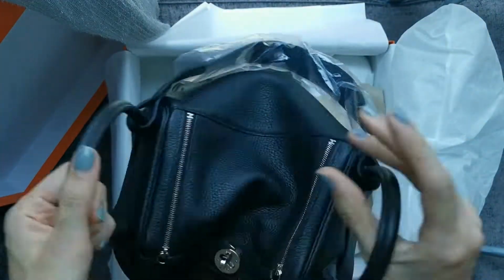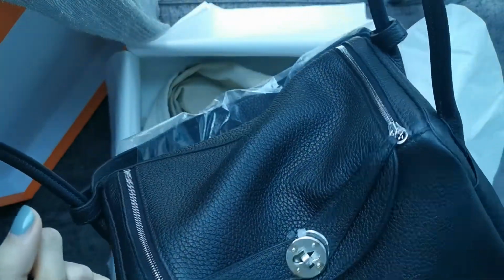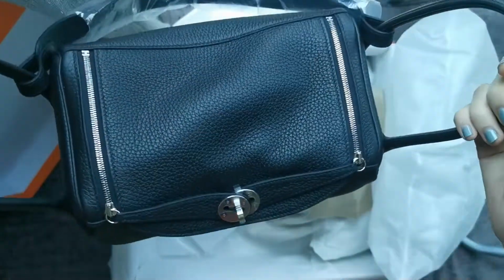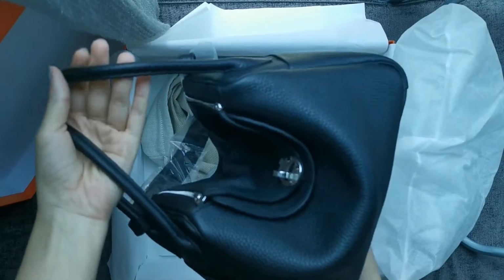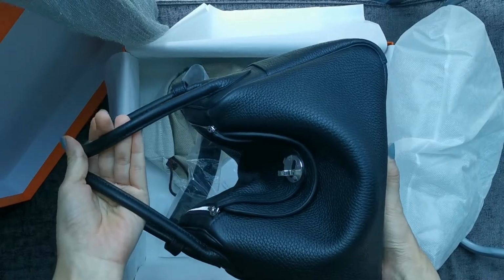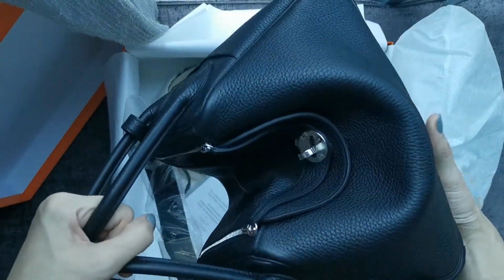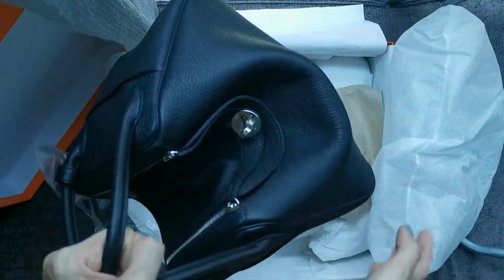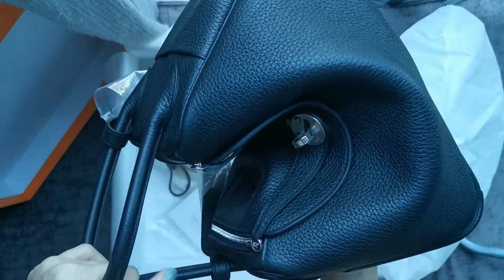This is actually my second Hermes bag. I don't have any Picotan, I don't have any Evelyn. Let me know what you think about the Lindy, and whether you prefer the mini Lindy or the Lindy 26. Even though this looks super small, I can guarantee that it fits a lot of items inside, because the whole bag is 26 cm, but this entire part is almost like an air puff.